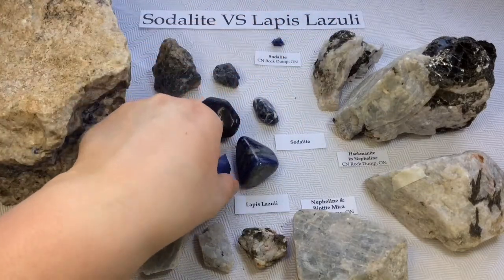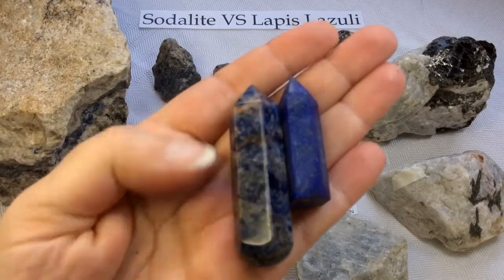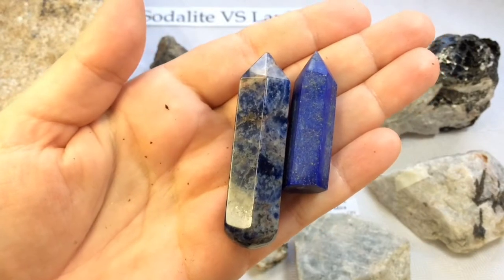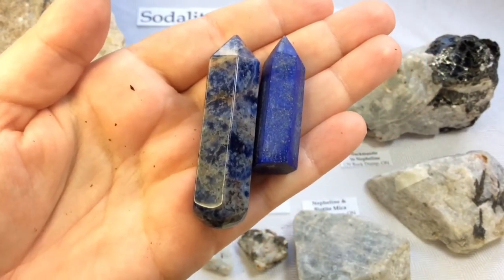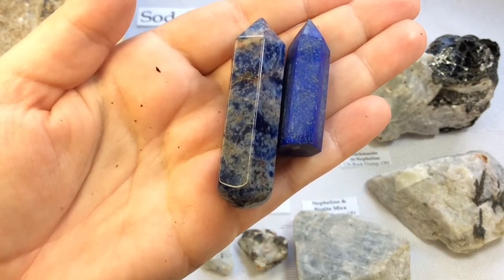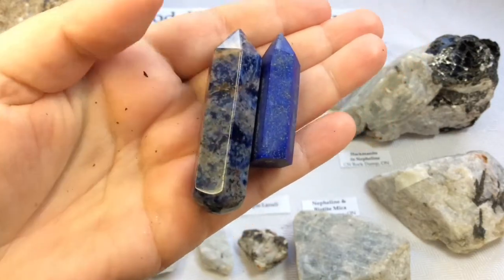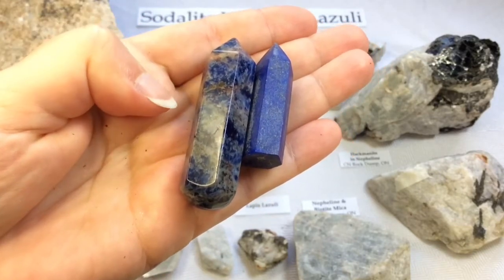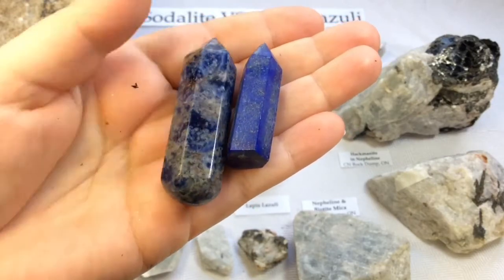So here's my sodalite point. Here's my lapis point. I'm full of mica, but that's okay. There we go. Side by side. So sodalite displays a darker blue color with black, whereas lapis lazuli shows a very vivid, bright blue, and you can see the difference. They are quite similar, but lapis is definitely more of an ultramarine blue, whereas sodalite is more of a royal blue.